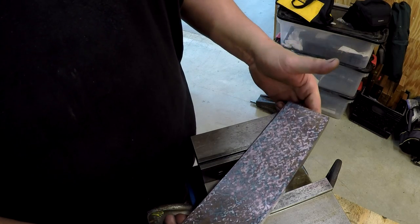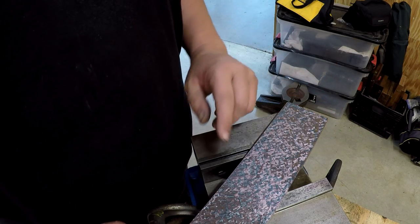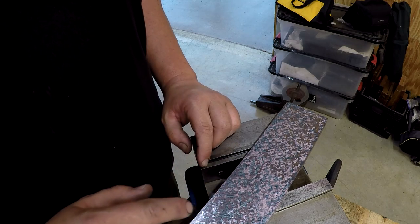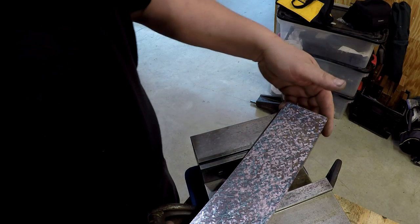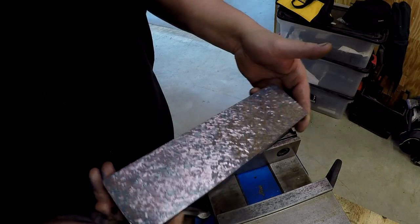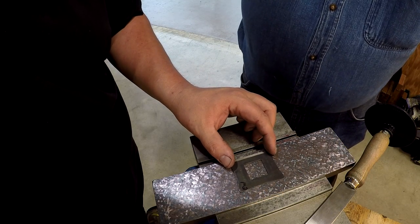So I'll go set it back on the granite table upside down and rub it. It basically polishes the high spots, and it's really neat when you look at it through a reflection. It might be hard to get it on video, but we'll try it again. Just count them in here.